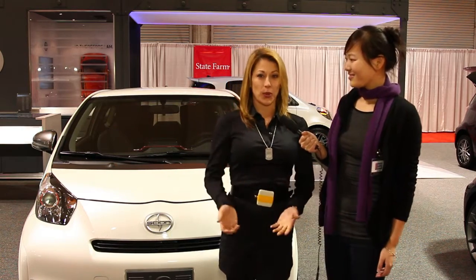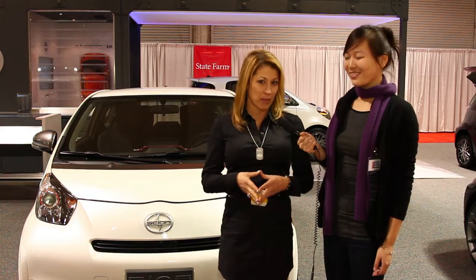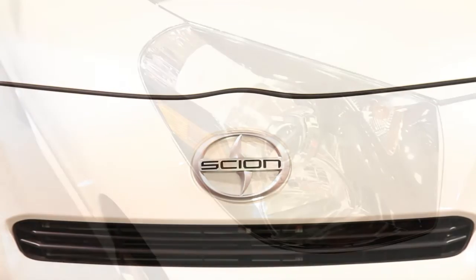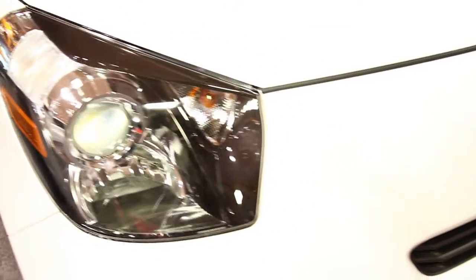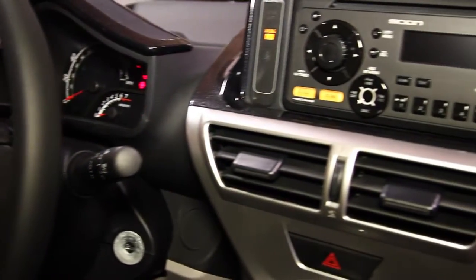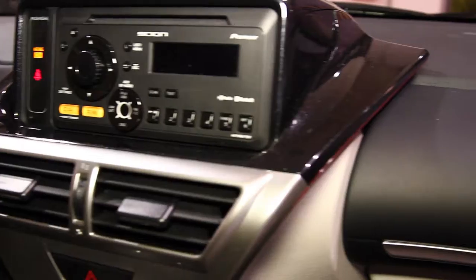Sure. This is the iQ. This is the newest member of the Scion family. It's in the micro subcompact genre of vehicles, and we're very excited to have it as part of our lineup. It's been out in Asia and also in Japan for quite some time now, or Europe, excuse me, and Japan for quite some time now, so we're really happy to have it as part of the Scion lineup in America.